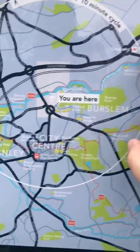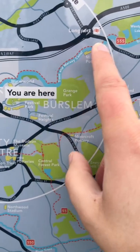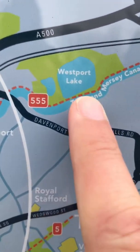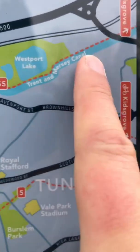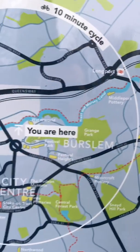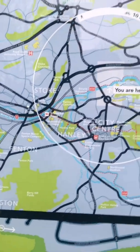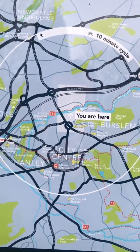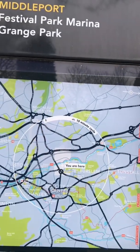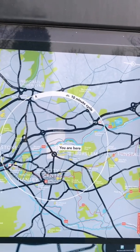Where are we? Yeah, that's where I could have walked to. That's where we are. And then you can walk all the way down there to Westport Lake. There we go. That's about 3 miles. And that goes on to Harecastle Tunnel. Yeah, I've been all that on my other scopes. Let's see how long we've been walking. I might end this one and restart. Let's see how long we've been on. 40 minutes.